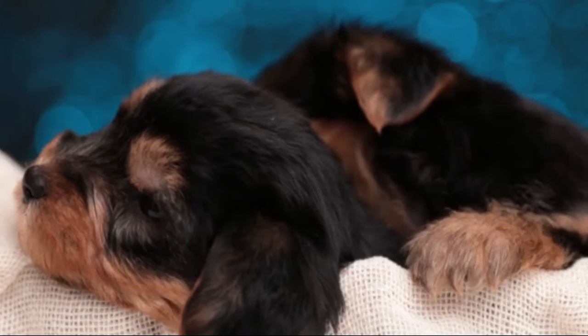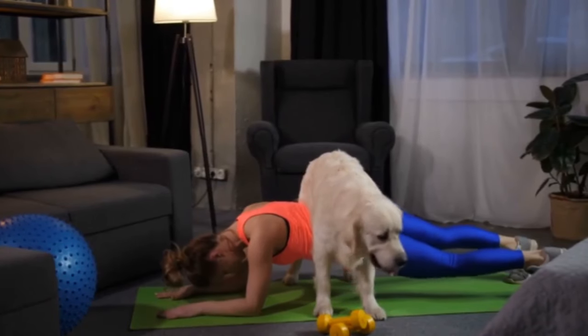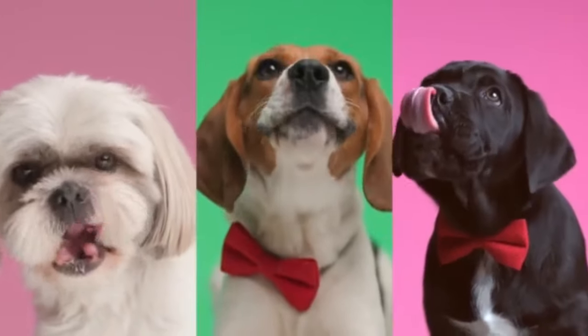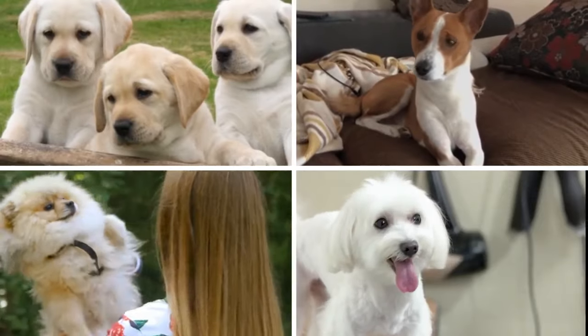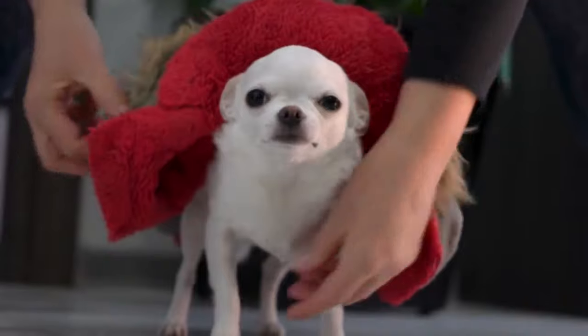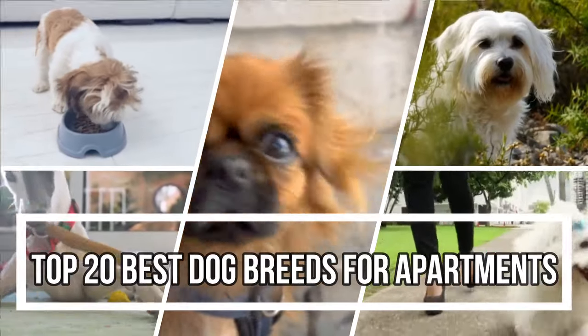They also have to be either low energy, or you have to have the time to exercise them properly to prevent damage to the home. Excess barking is a no-go as well, since it's very likely your neighbors will not be understanding after a few days of constant yapping. That said, there are many dogs for apartment dwellers, including several small dog breeds that thrive in small spaces. In this video, we are telling about the top 20 best dog breeds for apartments.